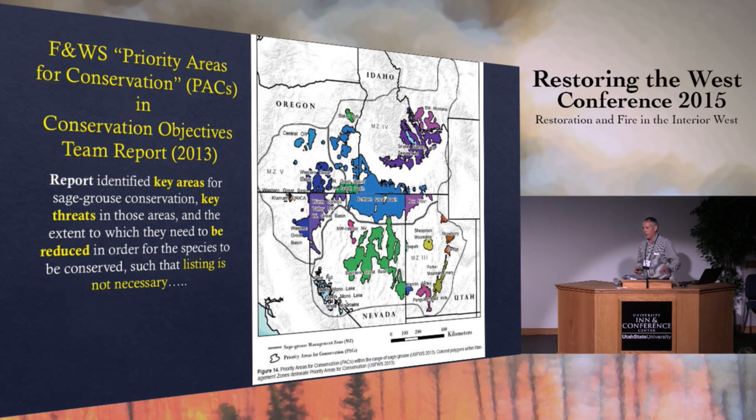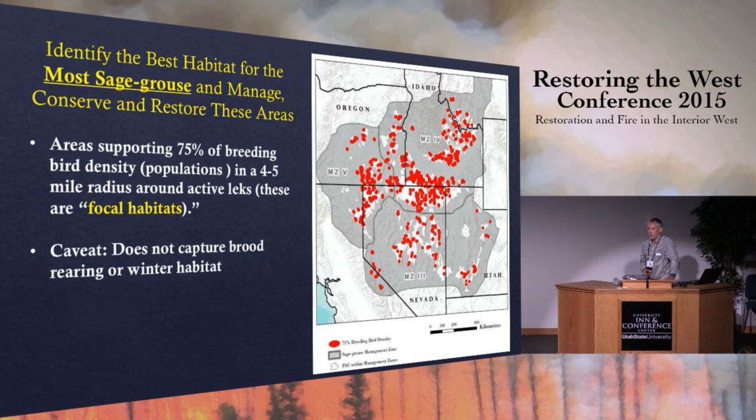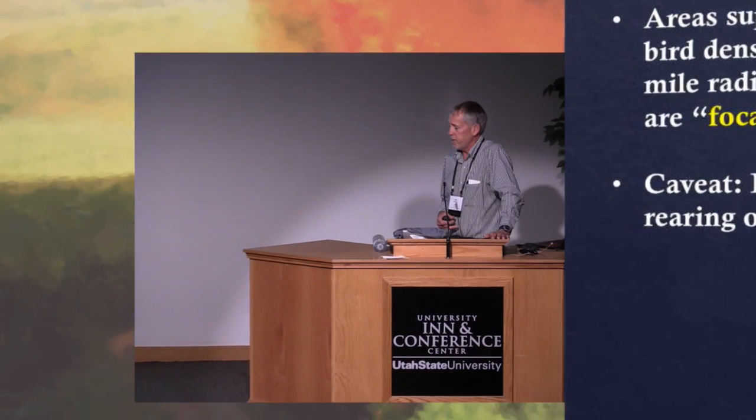So how do we narrow it down and truly focus on the most important areas within these PACs? Well, there's numerous PACs. We narrowed it down to 5. If we look at the most sage-grouse, the surrogate that the wildlife biologist on the team came up with was 75% breeding bird density, which is the number of sage-grouse associated with the leks, where the strutting is done in the spring. And we identified these and called them focal habitats. So that's the next step down: here's where we think most of the birds are, here's where we need to focus our attention in terms of interventions or conservation.